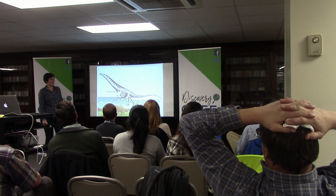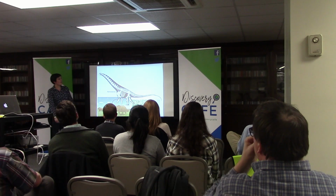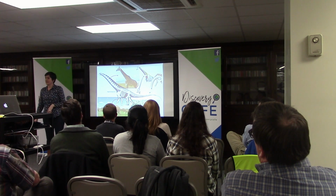So that's a lot of that research too. So another part of Elmosaurus, maybe you could separate out, is the neck. So necks, really long. What has a long neck? Giraffes have a long neck.